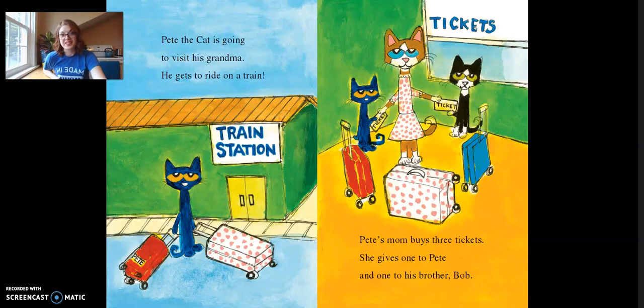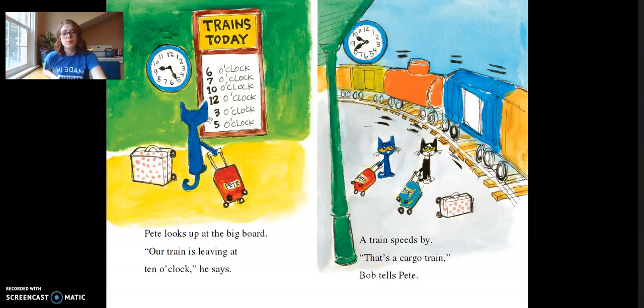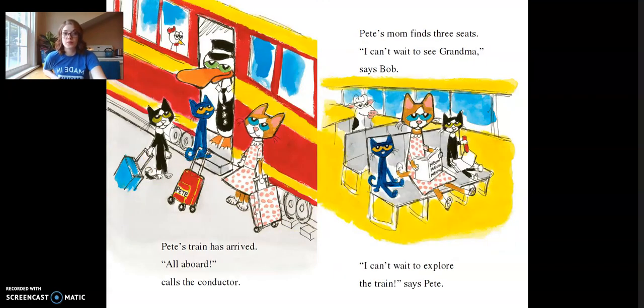Pete the cat is going to visit his grandma. He gets to ride on a train. Pete's mom buys 3 tickets. She gives one to Pete and one to his brother Bob. Pete looks up at the big board. Our train is leaving at 10 o'clock, he says. A train speeds by. That's a cargo train, Bob tells Pete.